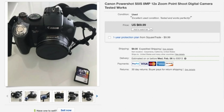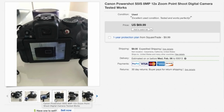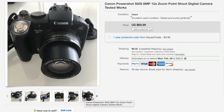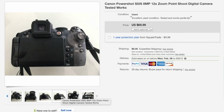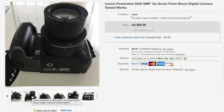Alright y'all, so starting things off is this old Canon PowerShot S5IS. Now this camera was in amazing condition. It worked perfectly. I made sure I took a lot of photos to show the buyer that it worked perfectly. And this camera is so old that it uses batteries, but as you guys can see, this one definitely still has a very high value. I believe I spent $10 for this camera and it sold for full asking price of $70 plus $9 shipping.